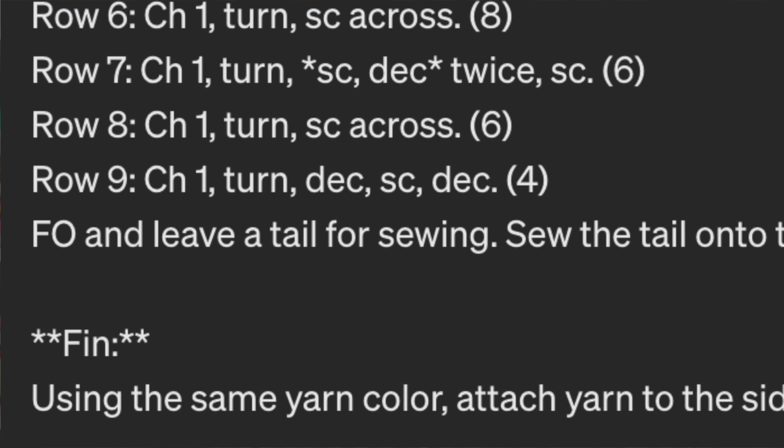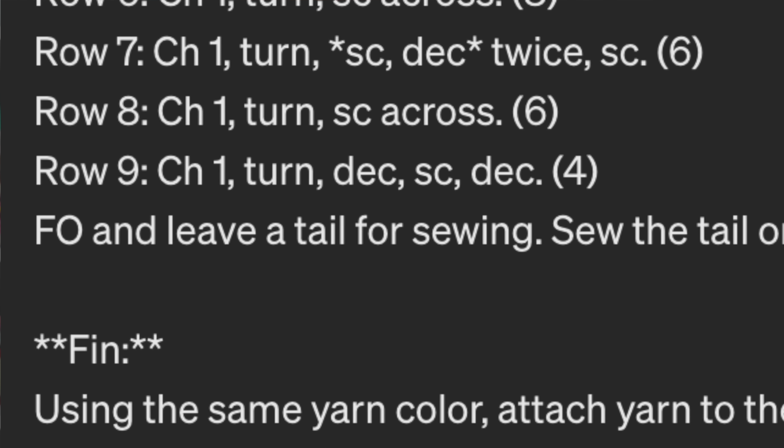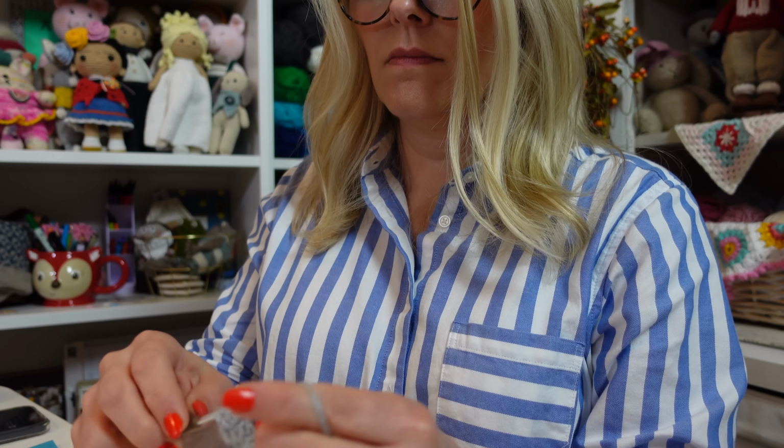I'm on the last row of the tail, and we have 6 stitches right now, and these are the directions. It says chain 1, turn, we're good. Then it says decrease, single crochet, decrease. That's going to leave us with 1 extra stitch again. They want us to go down to 4 stitches. So I'm going to have to fix the pattern again, and I'm going to do decrease, 2 single crochet, decrease. Just that way we end up with 4 stitches at the end of this row.